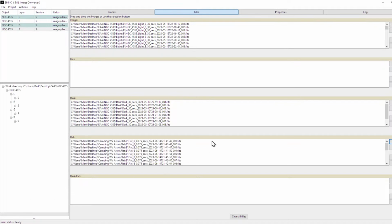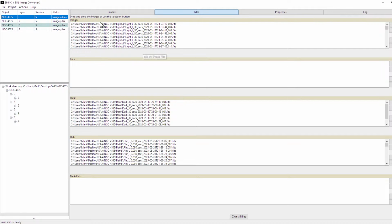Okay. Just make sure that I've got everything in the right section. So I've got the B flats, the darks, the B data, go to G, the G flats, the G data, go to R flats, R data, and the L data, L flats. Okay, should be good.